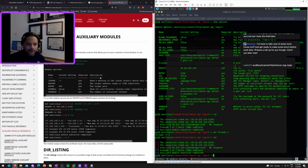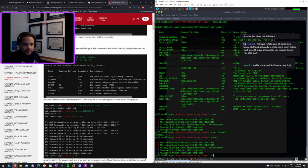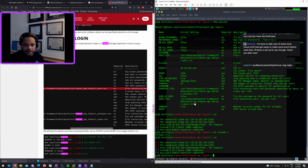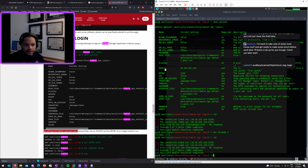All right, so I went to Offensive Security's site here, and I'm looking now for Tomcat. All right, now it looks like they have the password file set there, user pass, users pass. Okay. False, false, false, false all around. My R port is correct. Stop on success, true. I'll change that back, you know, whatever. Set stop. No, I don't want to change it back. There's gotta be something else. Target URI, manager.html.